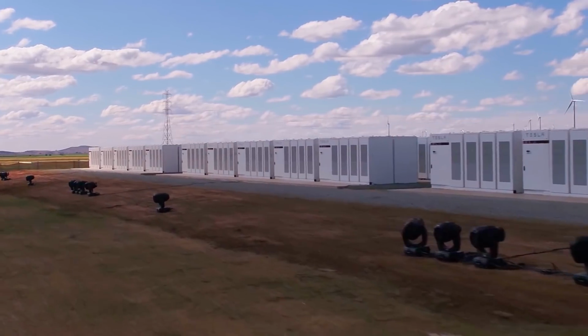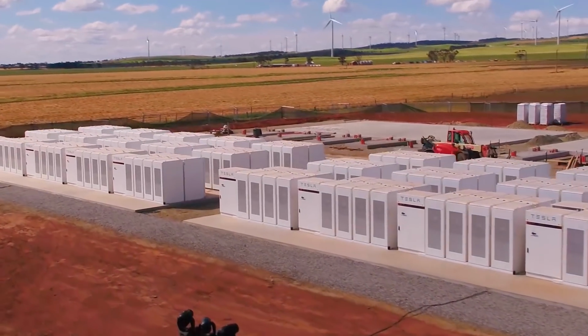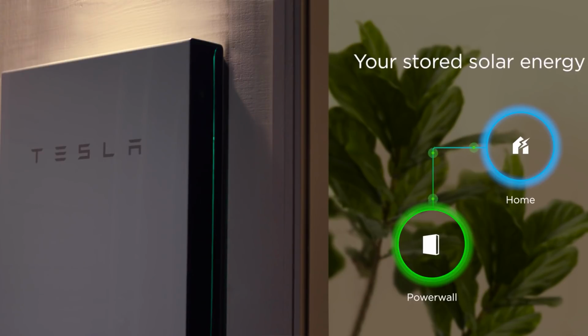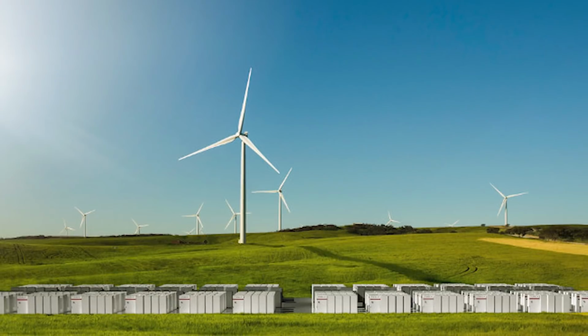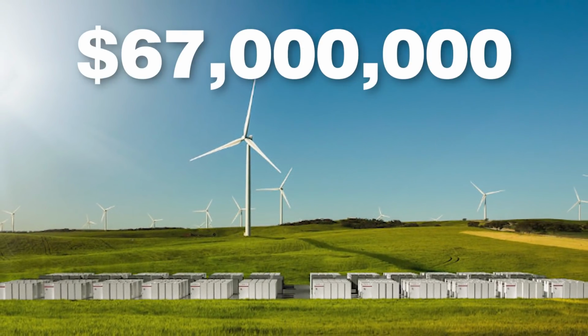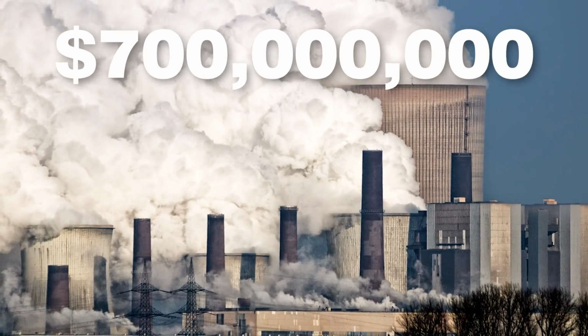The Tesla Hornsdale battery storage project was the first time that battery storage was used on this scale. Over 4,000 households rely on it every day to do what the peaker plants used to do, except batteries can do it better. First of all, batteries are cheaper than building an expensive peaker plant. Yeah, the Hornsdale battery project cost $67 million, compared to an average gas-powered peaker plant that costs around $700 million.